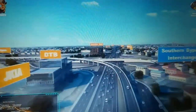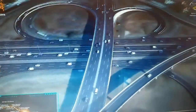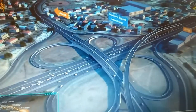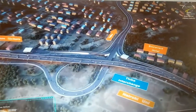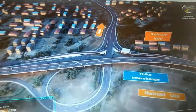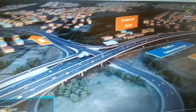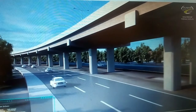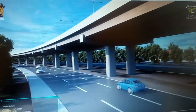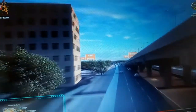It is estimated that the expressway will move approximately 22,000 vehicles per day. Given the current traffic data, there is also the challenge of support from the public, given that there will be a need to change the laws to allow Kenyans to be charged to use such an infrastructure.